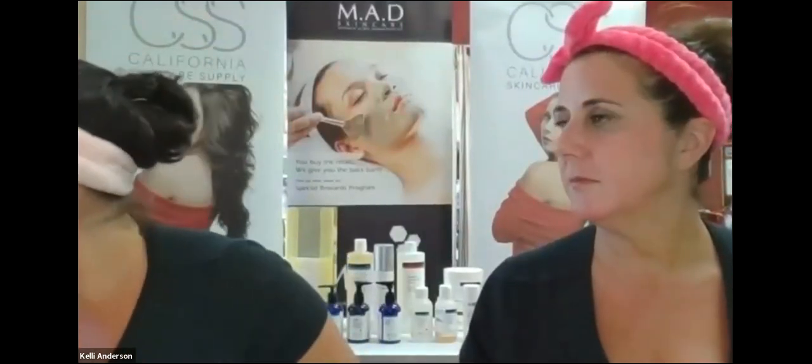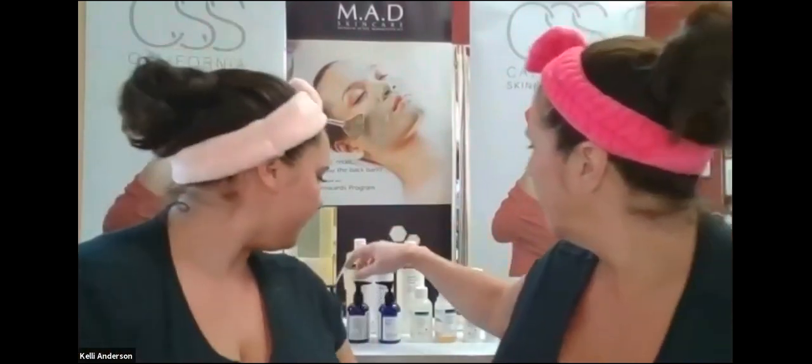The toner also has a little bit of hyaluronic acid in it as well, so you can get a little bit of hydration benefits from it, which is nice. A lot of toners don't pack in the active ingredients so much, but MAD Skincare absolutely does. The more actives, the better. And this one is effective, but it's gentle enough to use every day. You could even use it twice a day. It's really nice. It'd be a good aftershave as well to help prevent any clogging or breakouts or ingrown hairs.